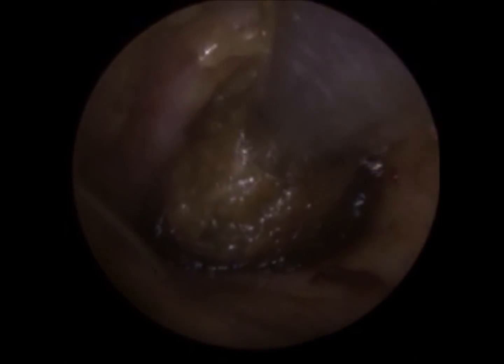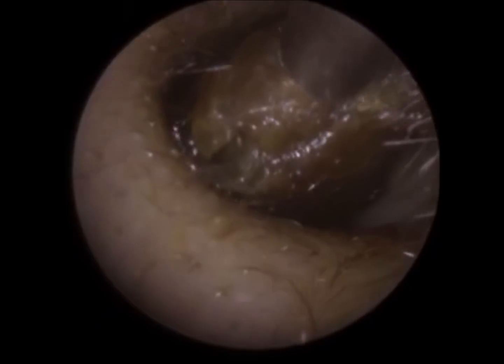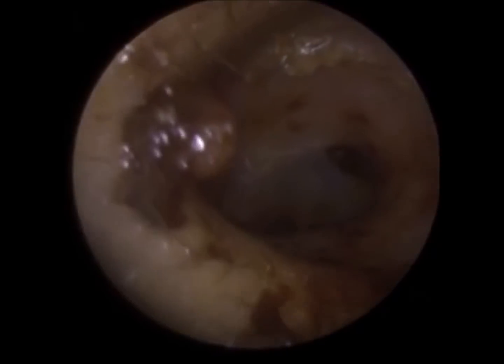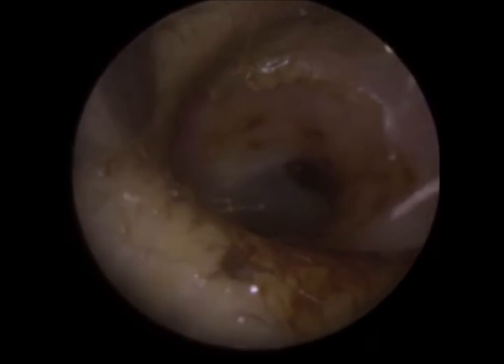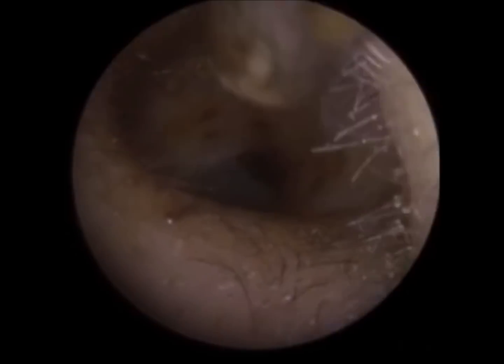If the wax is too hard, sometimes you don't get that grip, and if it's too soft and mushy, it clogs the suction tube. I believe this is the last big piece of wax that we're extracting just now. You can see the tail end of the wax is quite dark, so that's been in there for a while and it's oxidized. The symptoms are all alleviated at this stage. There's a bit of soft wet wax.